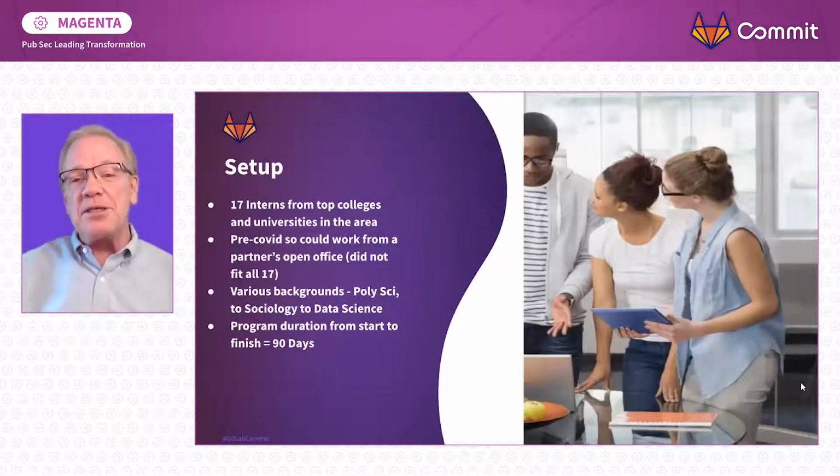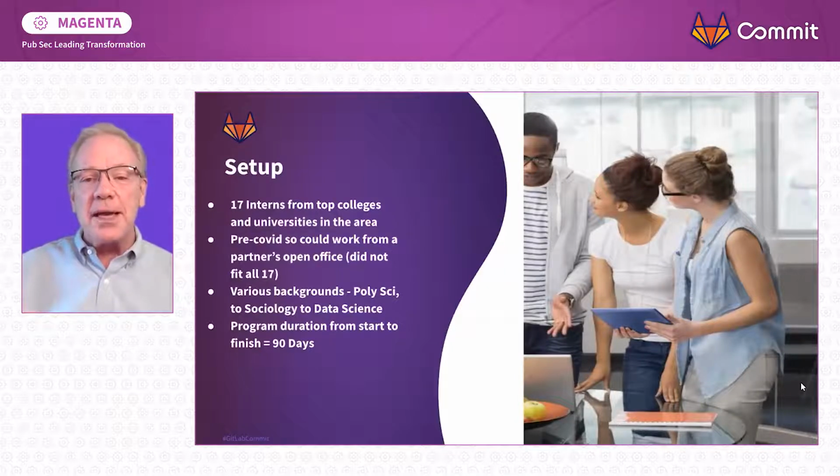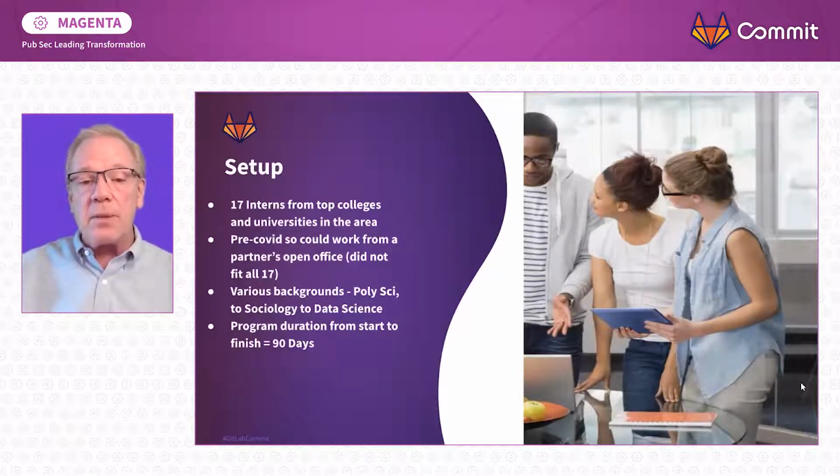So picture, if you will, 17 summer interns from colleges and universities all over the area. They bring them all together and they explained that, and again, this was pre-COVID, they had an option. They said, you can work over the summer from an unclassified facility with one of our agency partners here, or you can work remotely, because the location of that office didn't geographically serve all of those college interns. Some of them were living at home with their parents over the summer. Some of them were living in dormitories. Some of them were living on campus for the summer. So they had to work from all different places.